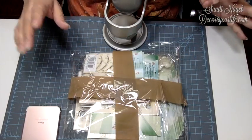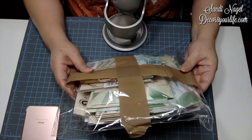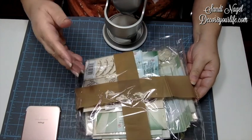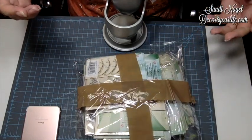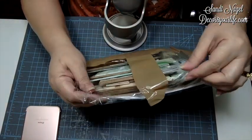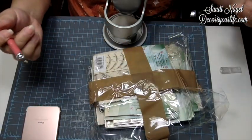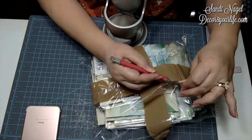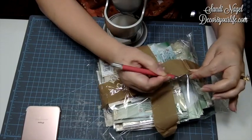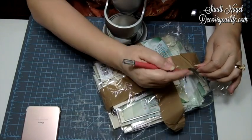Now, it took about a month for me to get this one, and the package did look like it had been opened and resealed, so I'm figuring that could have been from customs. The people at customs must have done that, but I am so super excited that it's finally here.